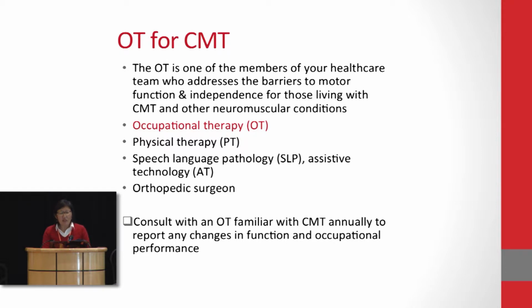I suggest consulting with an OT who's familiar with CMT annually. It doesn't sound like there are many that you have seen out there, but I guess I'm spoiled. I would say to report any changes in function or your occupational performance. We do want to keep people engaged and participating as much as possible in the things that are important to them.